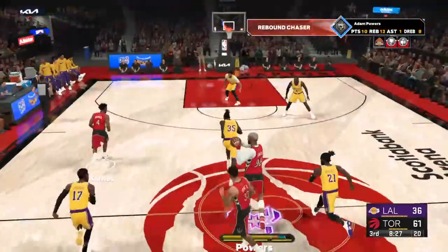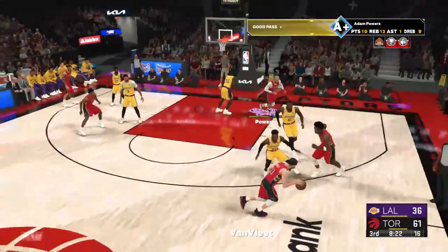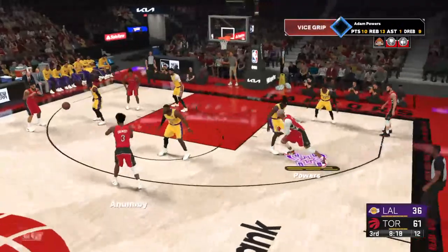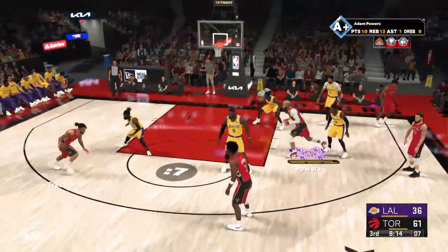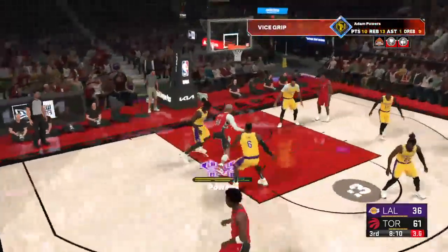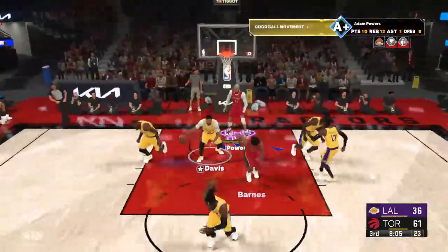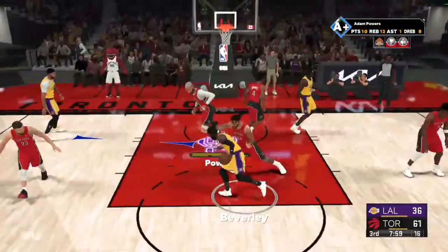Off target from three-point range. There was a mix-up defensively. Left him all alone. He just couldn't hit it. Pass to Big Daddy. And here's Trent. Shot clock at 6. Here's Big Daddy. And Davis with the block. This is what AD gives you at that end. He's made the all-defensive first team multiple times.